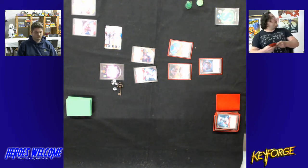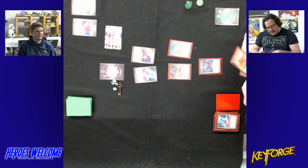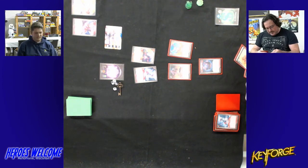What's your passive perception? Yours is like a 16, and hers is like 12. I got three horsemen in my hand. Okay. I think so. When I destroy Donnie, it's all the other cards that make it so good. So his deck is great.